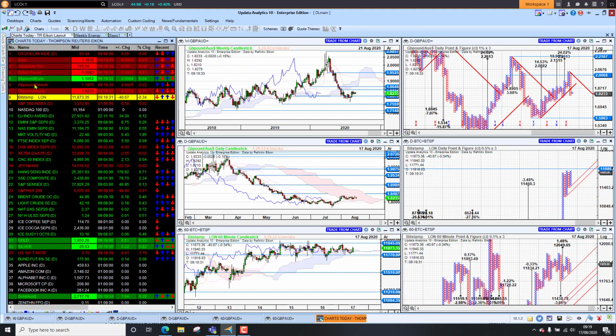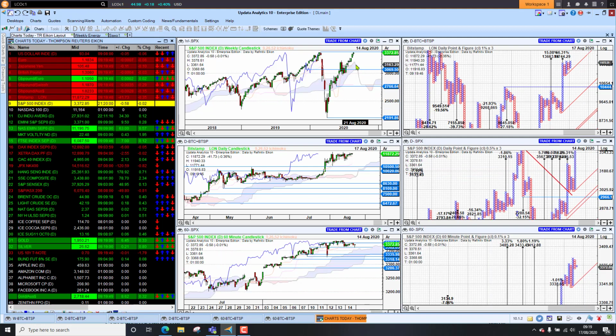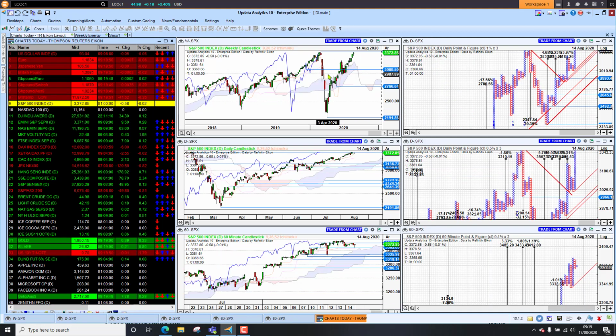Bitcoin sitting at 11,800, just can't get through this $12,000 mark, but looking like it's building for a breakout here, basing pattern and pushing higher. US stock market was very little change last week. We see here the weekly candle just nudging that previous high on the S&P 500 index, just struggling to get through, so hitting some resistance there.